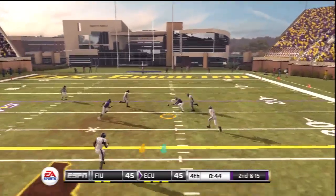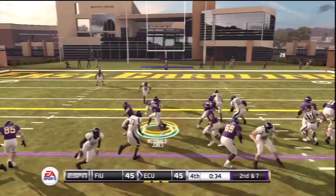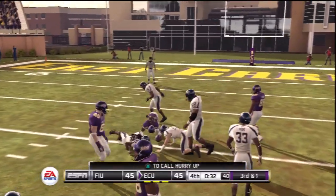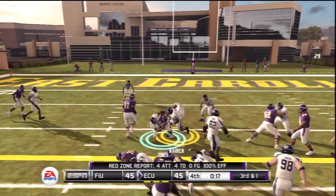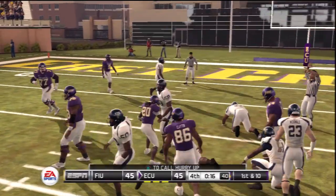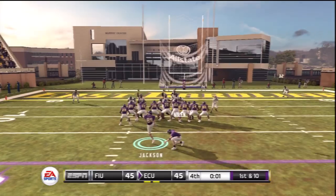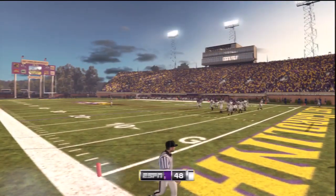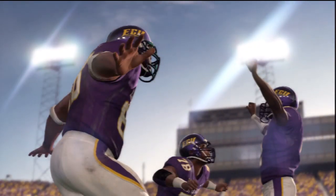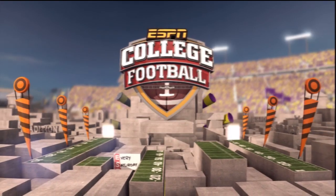Back to pass. And he carries the ball for a nice gain. Brought down after a nice run up the middle. This is it, guys. He makes this one and the game's over. If not, we're going to overtime. Yes, he made it, and this one is over. And this one comes to an end. Our final count in this game, ECU 48, Florida International 45.